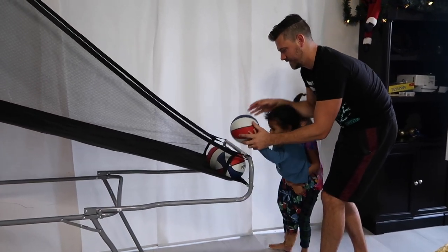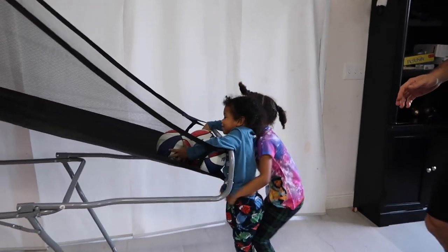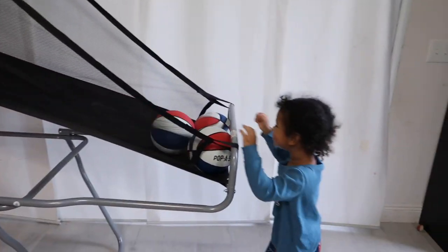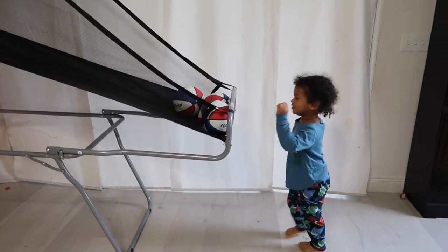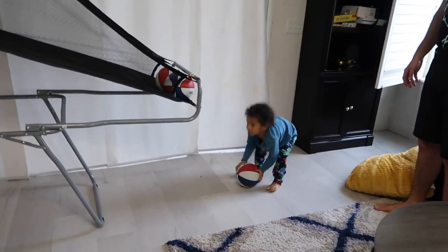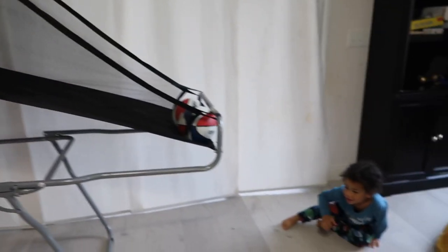Ready, hold it. Yay, you're so close. He'll grow into it. Yay, he loves basketball. Show him how you bounce it. How do you bounce it? Yeah, that was pretty good.